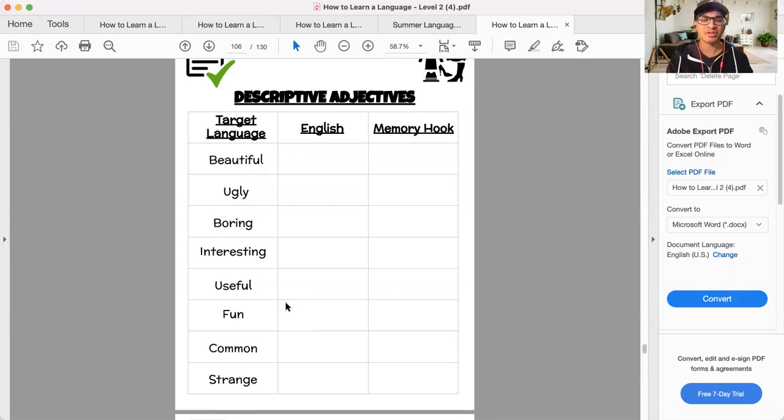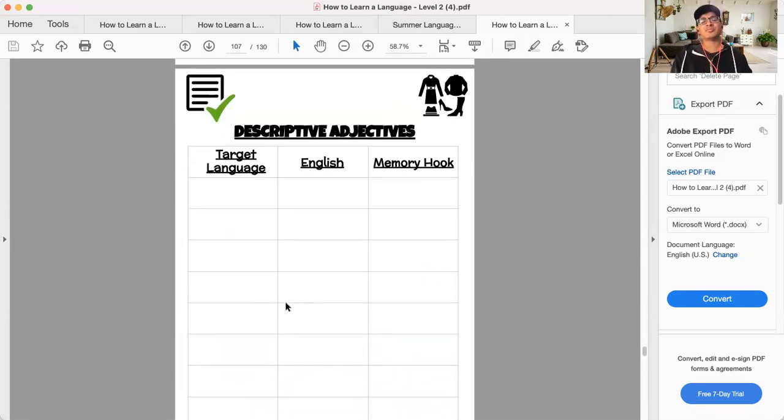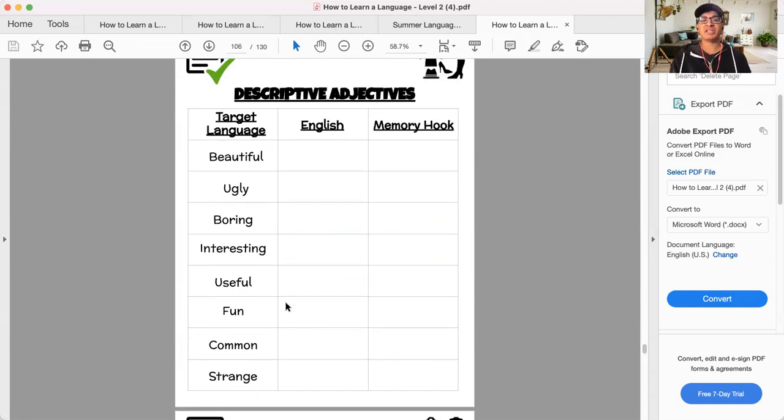I don't remember. Let me just double check here. No, I haven't provided you any writing exercises for you to make sentences with these, but I encourage you to actually write out, let's say, 2 to 3 practice sentences with each of these adjectives and get them corrected by your language exchange partner or your tutor.